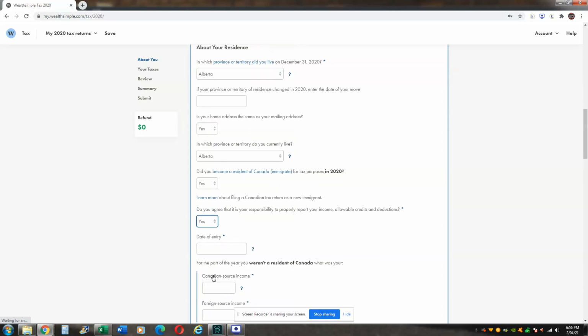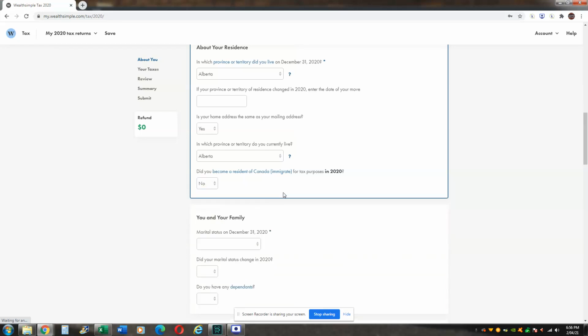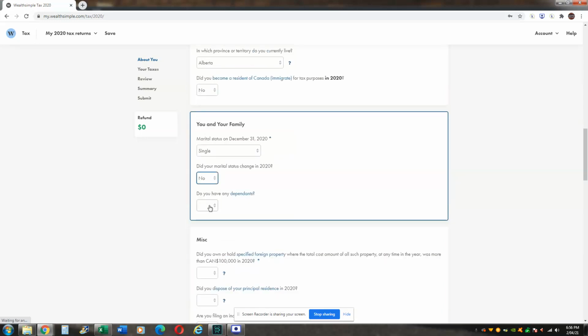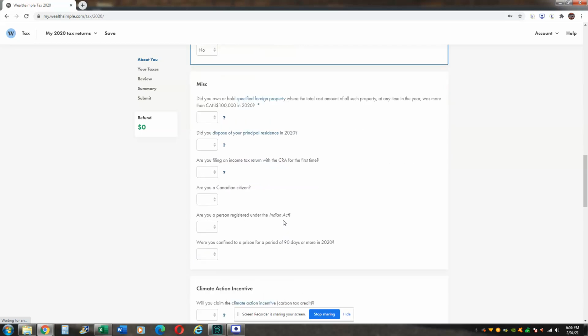So for the part of the year na hindi ka residente ng Canada, magkano yung kinita mo sa Canada and your foreign source income. So fill out nyo lang yan kung bago kayo dito sa Canada. Let's just say no for simplicity. Okay, so no. Marital status. So we are making this for a single person. Hindi naman nag-change. Walang dependent si Maria. So all of this, you would have to answer in order to move ahead.